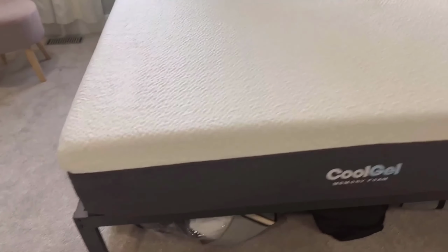The construction just distributes weight nicely. I've slept on it with my husband, and it feels stable, like you can shift without shaking the entire bed. That's a big perk, especially if you share the bed.